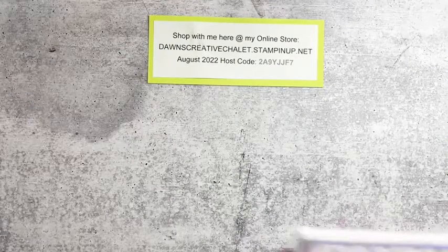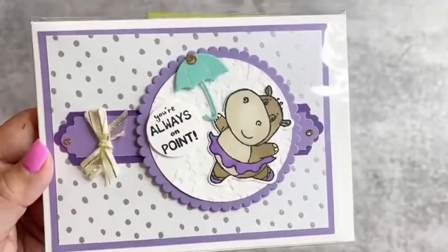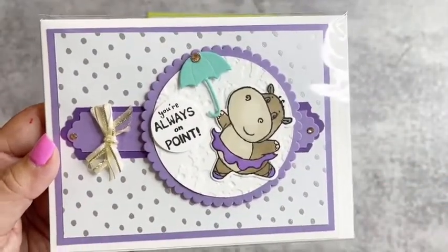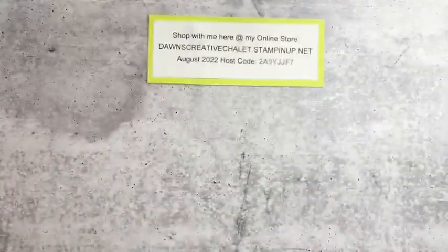Here is another one, again, made by Kim. In fact, I actually got her card twice. Oh, I know what it was. I was in the same swap with her two different times. That's what it was.